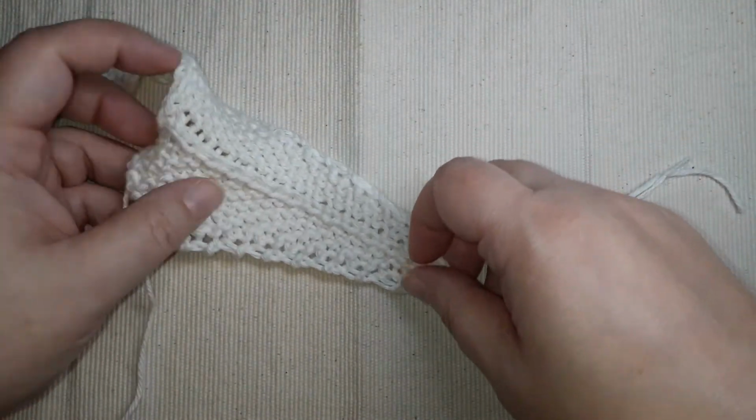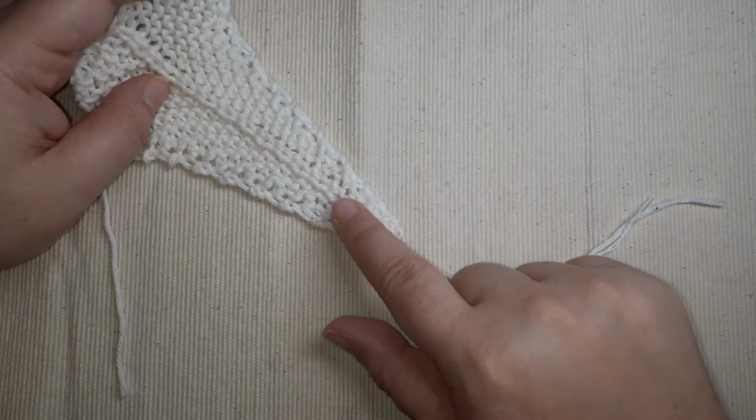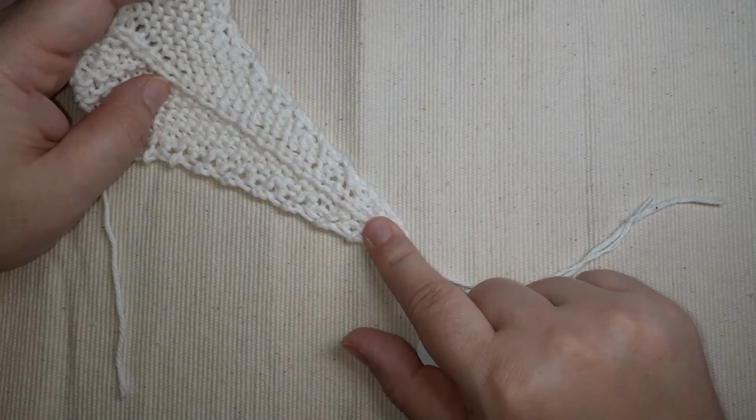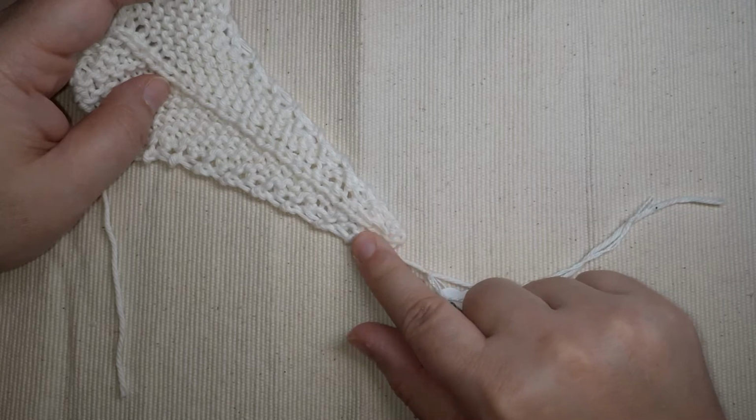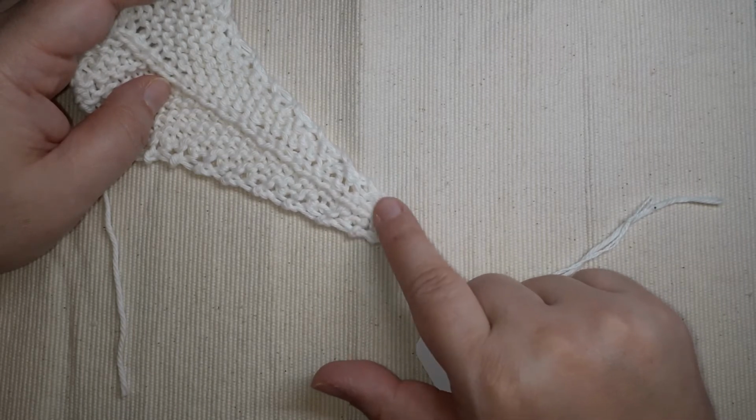These shawls all start the same. You work increases along both edges and a decrease along the center on the right side. And then on the wrong side rows, you're working increases. So the right side rows kind of cancel each other out.